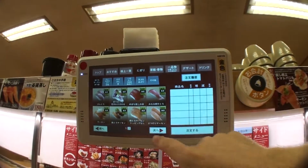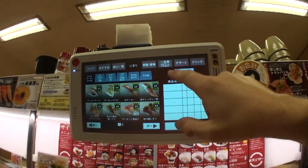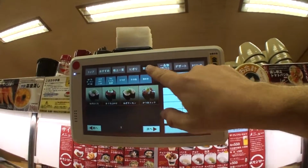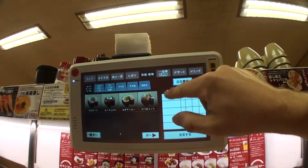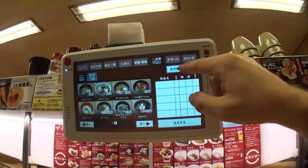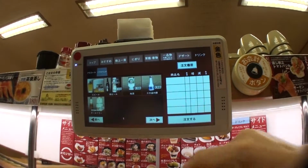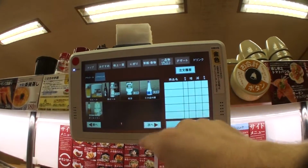Nigiri, another popular type of sushi. Two pages of orders. What else do we have? Different types of sushi. We have single plate, single dishes. We have a dessert menu. And we have a drinks menu. And we just push whatever we want.